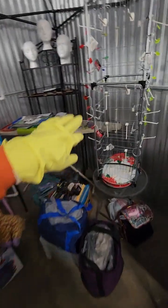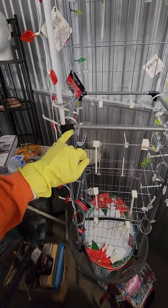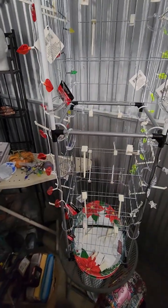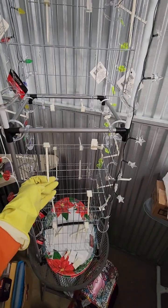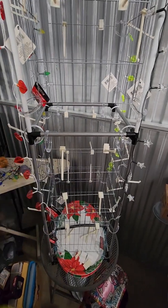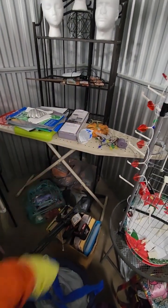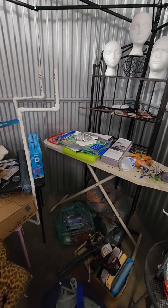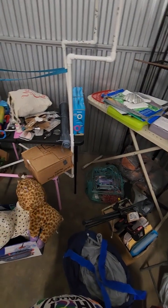This was free. These poles and connectors were free. Those are part of shoe racks that people threw out. This was free. These were free. That pumpkin was free. So that was free. That fabric right there that I don't know what to do with anymore.